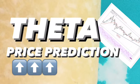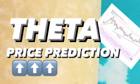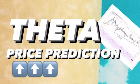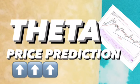By the way, for analysis, we have two kinds. First is the technical analysis, and the second one is fundamental analysis. For the technical, we are using a chart, but for the fundamental analysis, we are using news. Okay, we will start now.